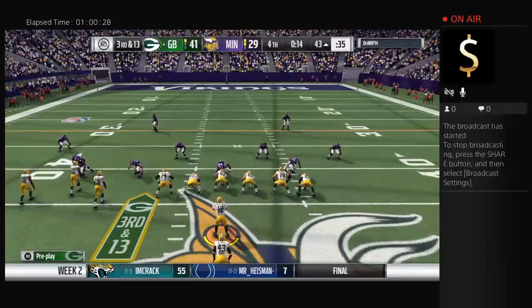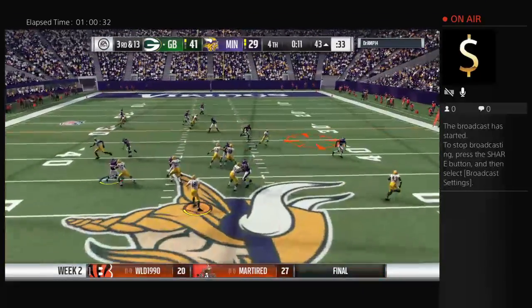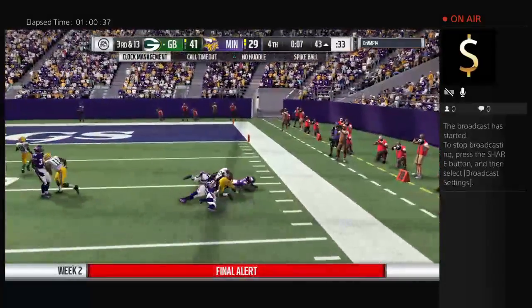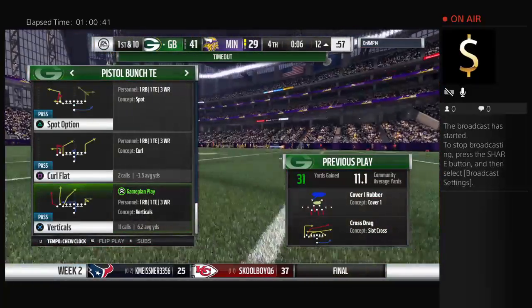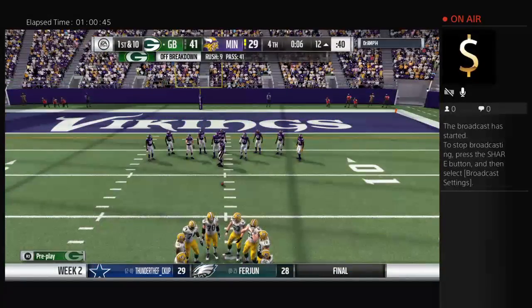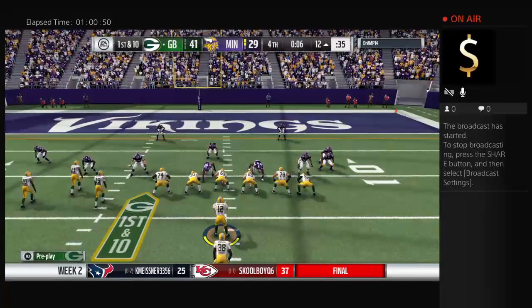And with a 3rd and 13 here, the defense in a dime look. Now Rodgers. He's got his man on the crossing route. And he gets this one all the way down inside the 15, just shy of the 10. Now whistles come in. We're going to get a timeout here by the offense. That'll be their 3rd and final stoppage here as we step aside.